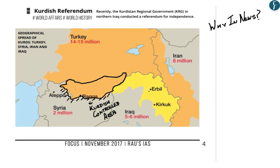Now, like their Kurdish counterparts in Iraq, the Syrian Kurds living in this area also want autonomy. Now, this demand for autonomy is highly opposed by Turkey, Syria, and Iraq. And because of this, Turkey has started military skirmishes against the Kurdish forces. And this article gives a reference of a recent skirmish and why it is happening.